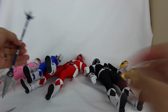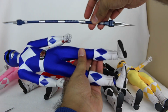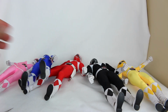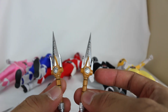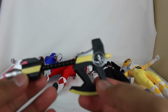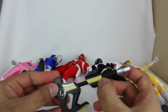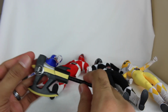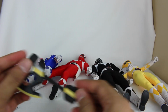Is that accurate? I mean, I guess so. If compared to the size of the Ranger, I guess it should be. I already showed you the power daggers, which are absolute trash. That is just not yellow. Power axe, just very muted colors again. Like, the colors are just bad on this. This does slide though, so you can use it both ways. So you do have that.